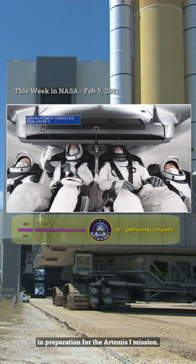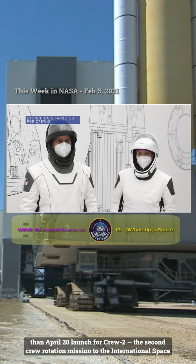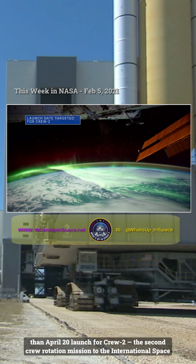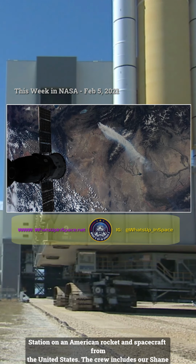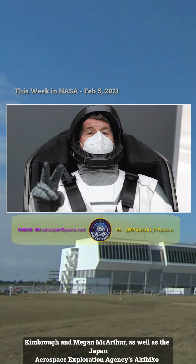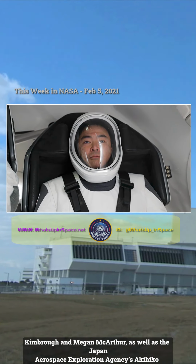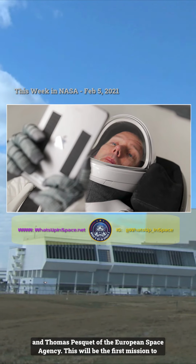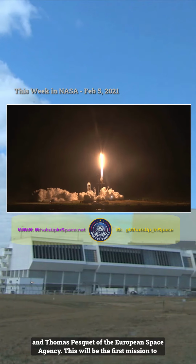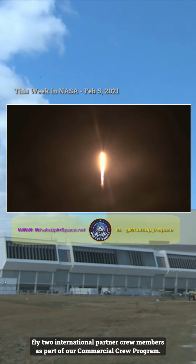NASA and SpaceX are targeting a no earlier than April 20th launch for Crew 2, the second crew rotation mission to the International Space Station on an American rocket and spacecraft from the United States. The crew includes our Shane Kimbrough and Megan MacArthur, as well as the Japan Aerospace Exploration Agency's Akihiko Hoshide and Thomas Pesquet of the European Space Agency. This will be the first mission to fly 2 international partner crew members as part of our commercial crew program.